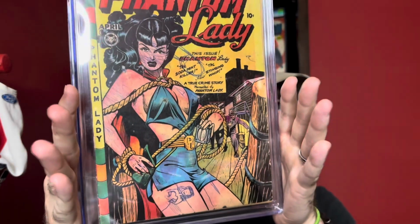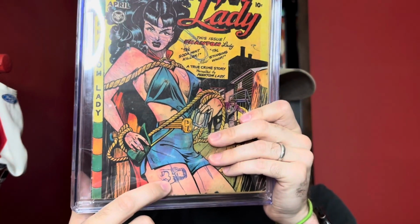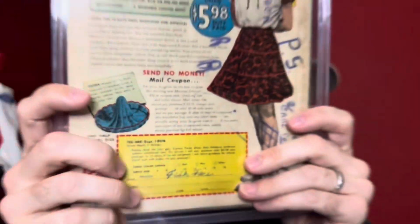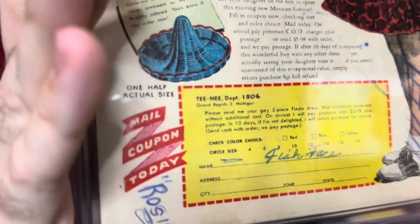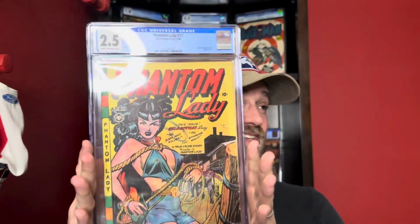I showed this book recently. You could call it either the tattoo variant with the tattoo on her leg, or the Fish Face copy. I guess the original owners, the kids that had this book, put their names all over the back, and filled out that coupon to send it to Fish Face. But still, the colors are fantastic on this copy.